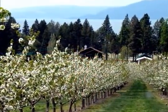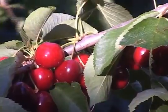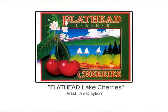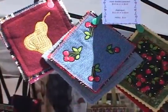Montana flathead cherries are very popular with tourists coming to see the cherry trees in bloom or to eat the cherries fresh off the trees. They are not only popular with those that have tasted this treat, but used by artists depicting this popular Montana industry. Adding to the excitement are the area's cherry festivals and other related cherry activities.